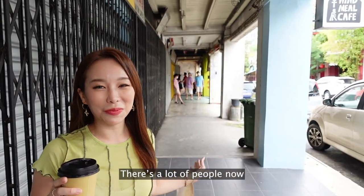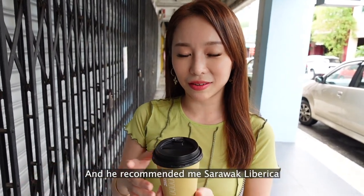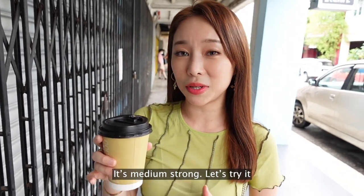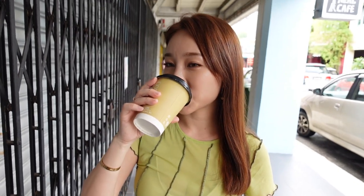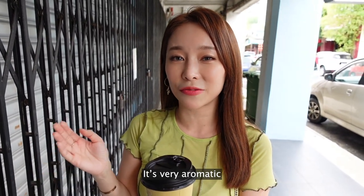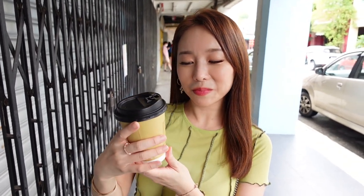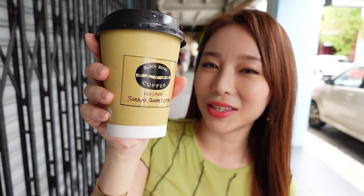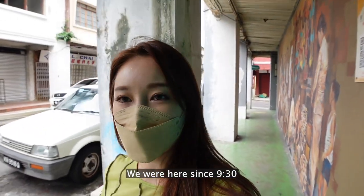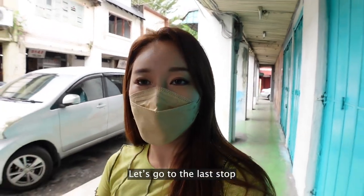There are a lot of people now, and the place only has two tables anyway. So I asked them for a recommendation, and he recommended a Sarawak coffee bean, which is something I've never tried before. It's medium strong, so let's try it. Oh, it's quite good. I like that it's medium strong, but it's very aromatic. Perfect weather. We have been here since 9:30 and it's around 1 o'clock now. So let's go to the last stop.